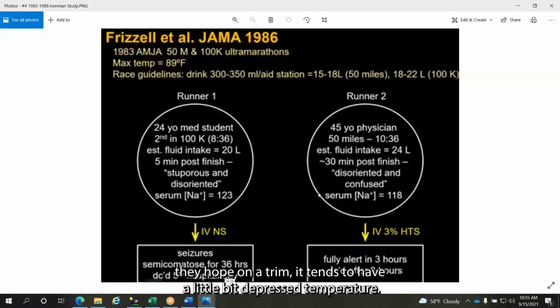Temperature is another thing. Hyponatremia tends to have a slightly depressed temperature. Like I said, we're always looking for those little subtle differences. Each one doesn't necessarily mean this is what it is, but if you start getting all those clues, it should start adding up to a big picture.